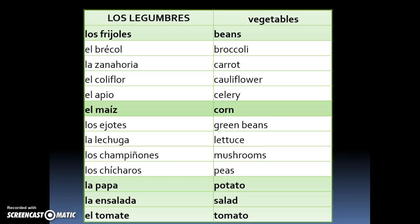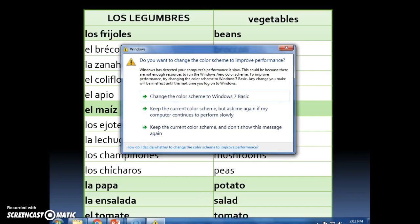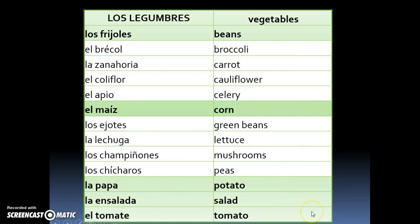All right, so los legumbres means vegetables. You might also see another word that means that, which is on the back side, but I'm going to use this one. And legumbres looks like the word legumes. Legumes usually refers to beans, but it's any vegetables in this category. So the ones that I want you to know are los frijoles, which are beans, el maíz, which is corn, la papa, which is potato, la ensalada, which is salad, and el tomate, which is tomato.